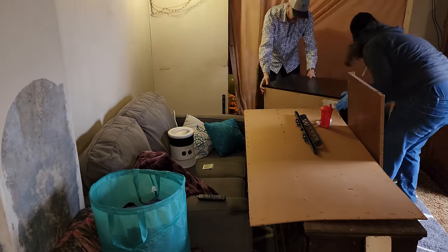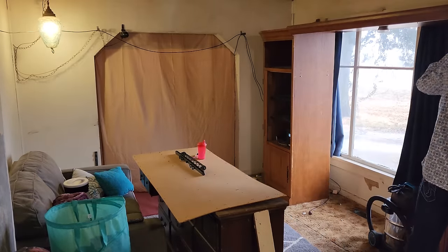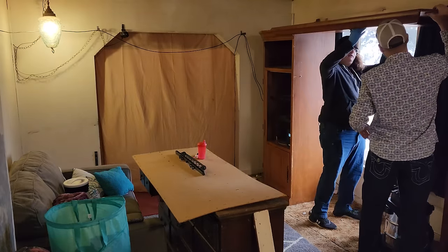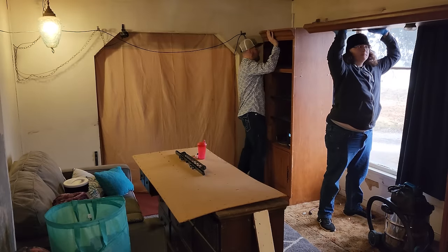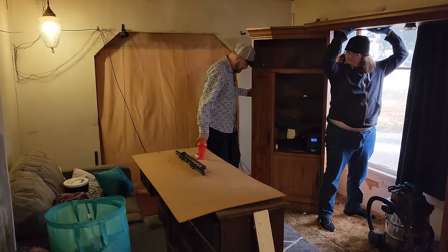Then we could just put the new TV stand and the TV on the opposite wall, and the little love seat that they've got right in front of the window that allows them to watch TV, move that gigantic case, and still allow light into the room. So we took all the stuff off of that case. Now, I could have just picked that up and moved it myself because I'm so gigantic and huge.